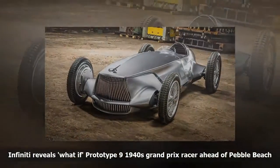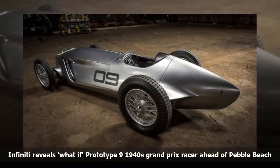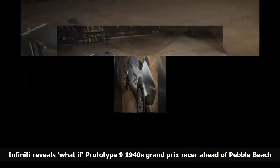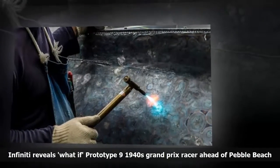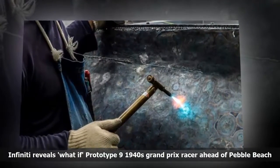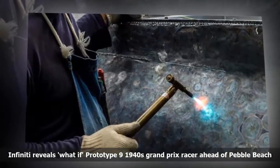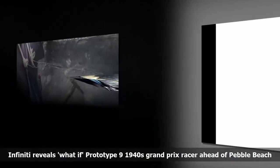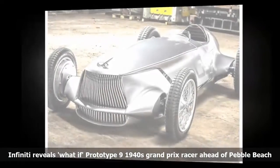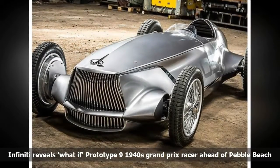Weighing in at just 1,962 pounds, Infiniti says the Prototype 9 has a top speed of 105.6 mph, can sprint from 0 to 62 mph in 5.5 seconds, and can handle 20 minutes of heavy track use before running out of juice. Infiniti isn't saying how many miles it can drive at highway speeds.